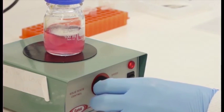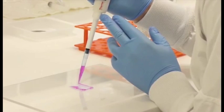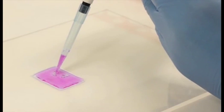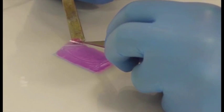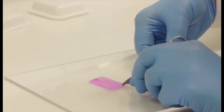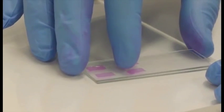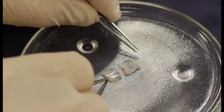My innovation consists of a thin film made of chitosan. Chitosan is a chemical compound that is derived from the exoskeleton of crustaceans, and so it's very abundant. What happens is that I make these very thin films out of this chitosan, and then I include a dye, a pink dye called rose bengal.